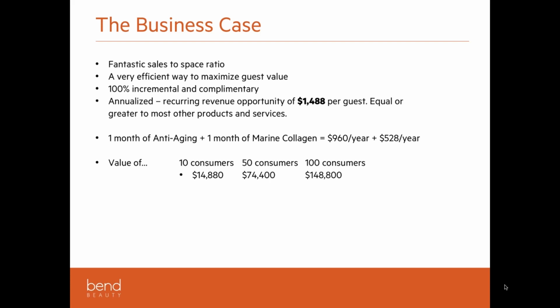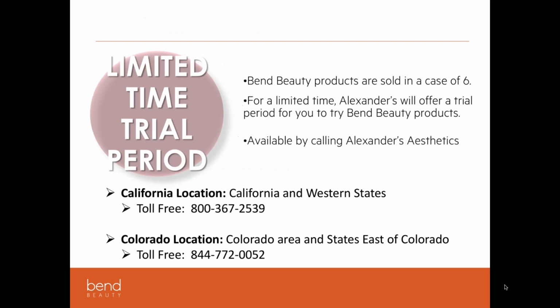So sit back and think about it. Do you have at least 10 people that walk through your doors that can benefit from this product? And that's really thinking small. When you think of everyone that walks through your door and you think of all of the benefits and claims that this product helps with, really there isn't anyone that can't benefit from Bend. Again, you'll be able to talk to your team at Alexander's, and we're so happy to partner with them. When it comes to any of your orders, they'll be able to answer any additional questions for you.